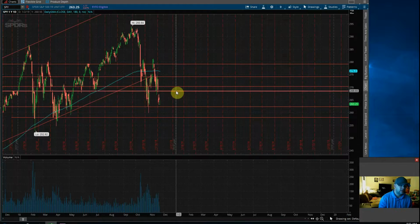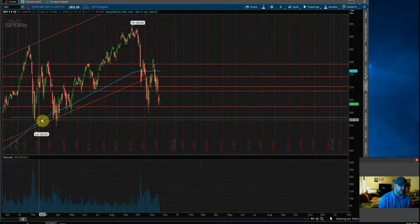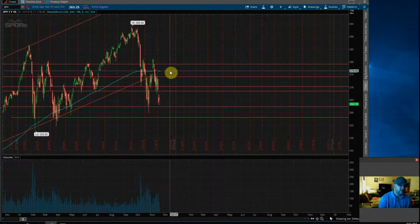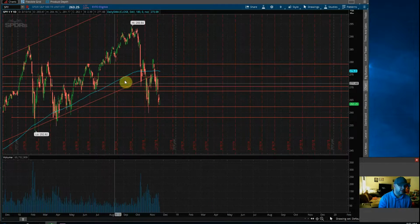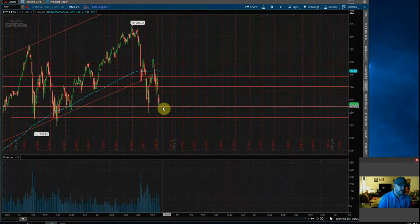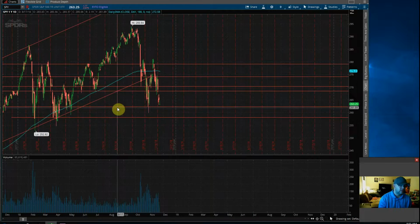If we start an uptrend, can we go up to 268, 270? And I've got a 180-day SMA on here, which could offer as a resistance if we do get an uptrend. But if we don't, then I kind of see we've been headed down. So we've got to see if this 262 area and this 258 level actually hold.